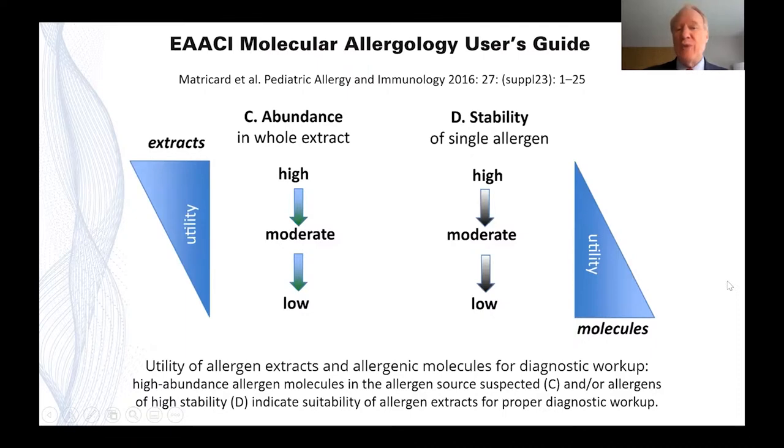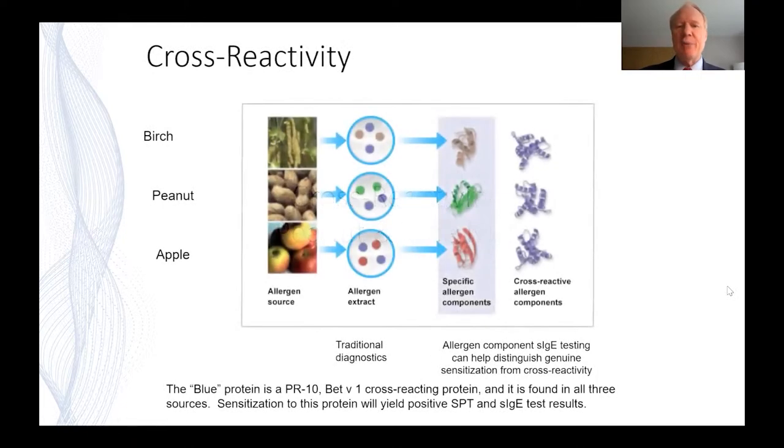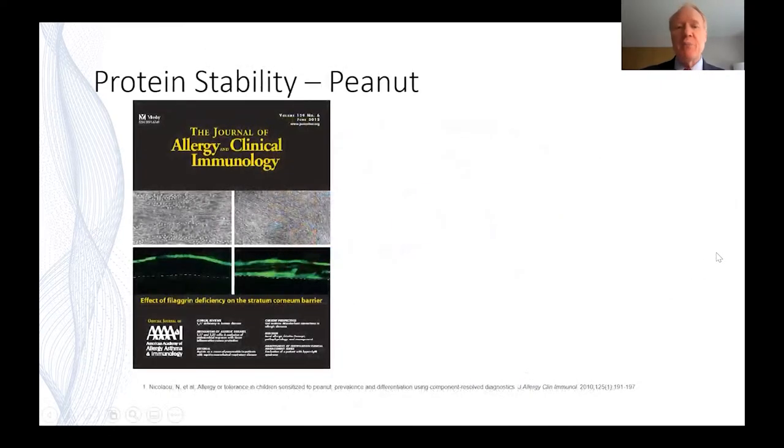The abundance in whole extract is also important. If there's a high abundance, then skin testing and specific IgE is very effective. But if there's a low abundance, then molecular testing is better. And if there's very low stability, then molecular testing is also better. So the perfect example is peanut. Looking at cross-reactivity between birch, peanut, and apple, traditional diagnostics may show that you're allergic to all three, but with molecular allergology, you can make a difference.